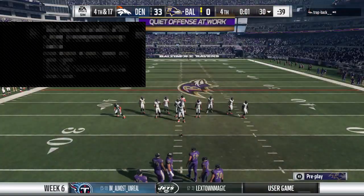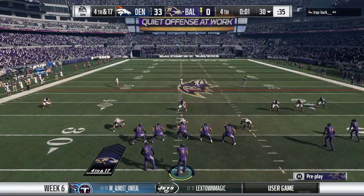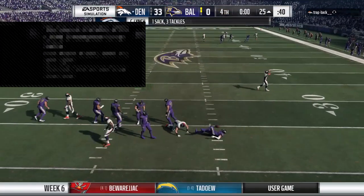Now the offense not going anywhere. They're staying out there. They've converted once already on this drive. Here they go again on 4th down. They'll look to throw. And the Broncos get there and take him down.